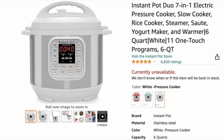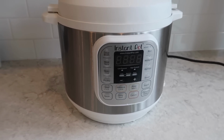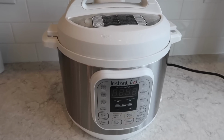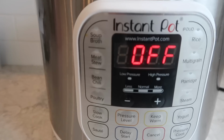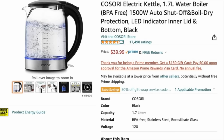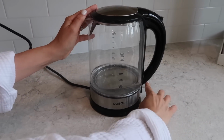Alright, Instant Pot. I don't use this as much as I should because I love my crock pot. If I want to do a crock pot, that means I want something slow cooked that smells up the house all day. But the Instant Pot, I love making egg bites in here. I love making lava cakes in here. I'm not a big fan of frozen meat. I know that sounds crazy, so I feel like maybe that's why I don't use it as much as I should. But yeah, Ninja Foodi is where it's at in my opinion.